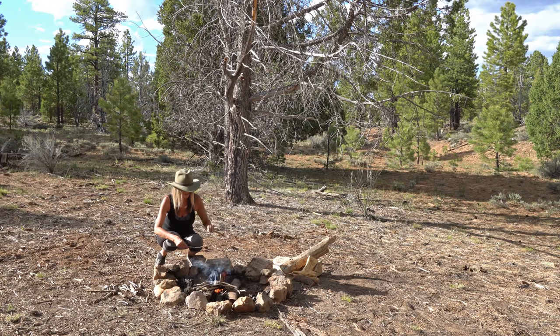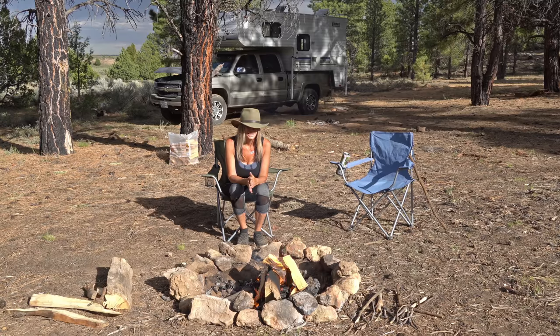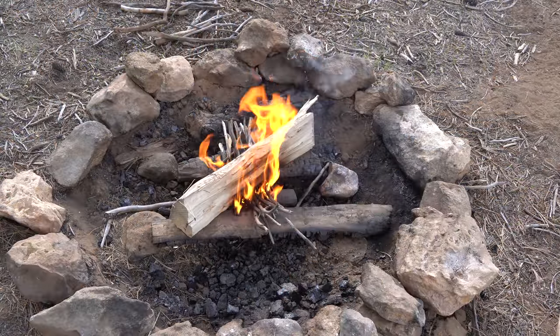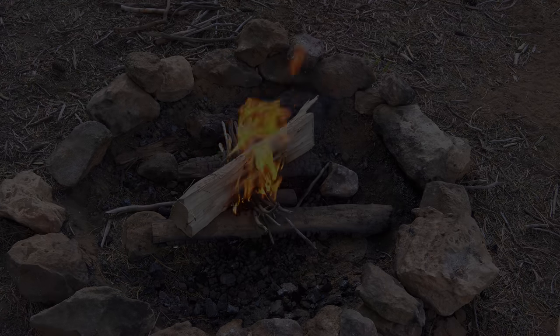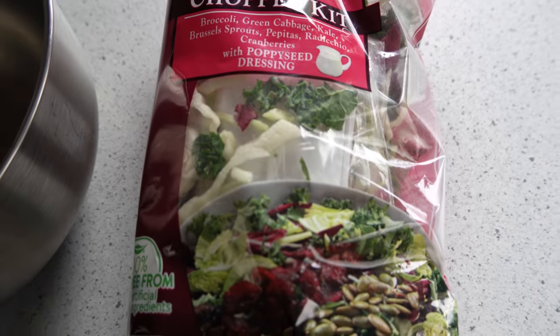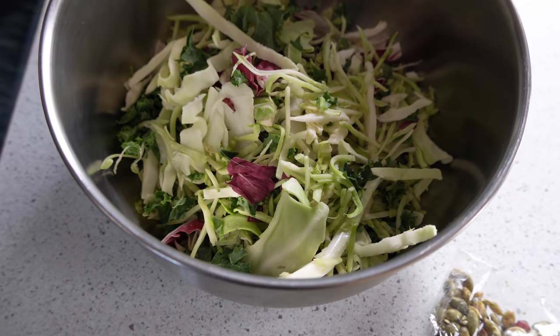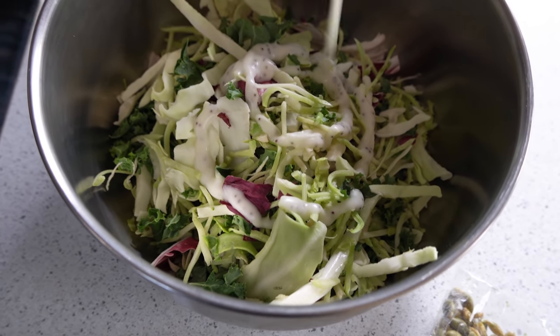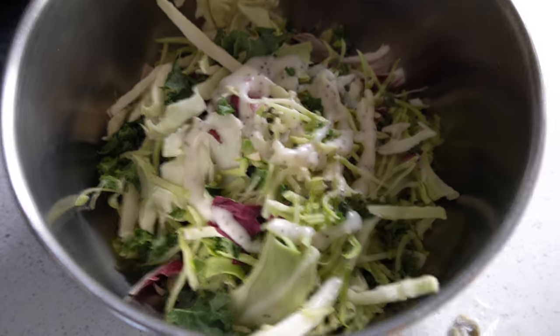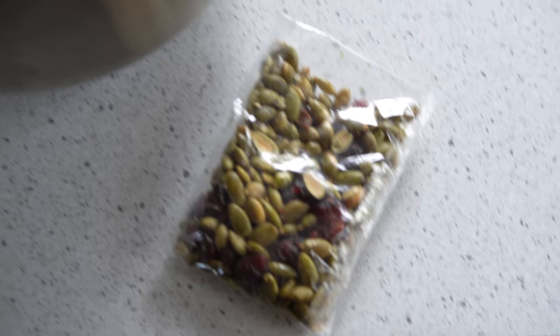Looking good. Yes. So dry here. It's easy to... Ready to go. Easy to start a fire. We're going easy today, making a prepackaged chopped salad kit, a kale one. It's really good, actually. It's got this sweet dressing, which is really tasty. And then also some pepitos and cranberries. It's gonna be really good.